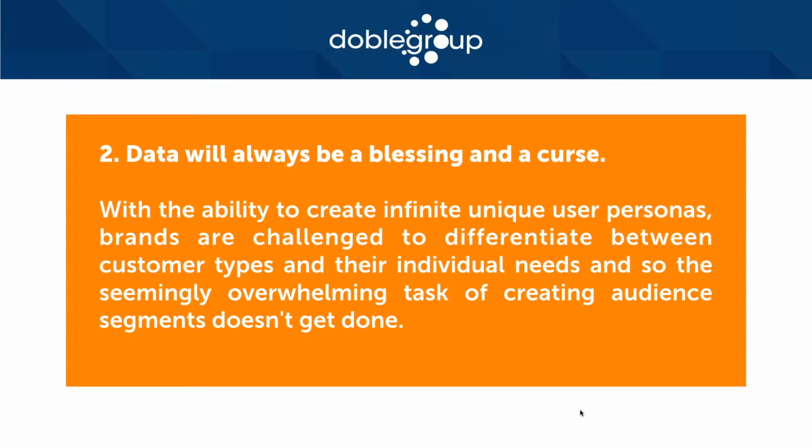Also, data will always be a blessing and a curse, because sometimes we have so much data. Now, with all the insights that we can get from our customers, from all our communities, social media, all of our marketing efforts that will bring us data, we have so much in our hands. So what can we do? Because with the ability to create infinite unique user personas, brands have a challenge to differentiate between customer types and their individual needs. And so that seemingly overwhelming task of creating audience segments doesn't get done.